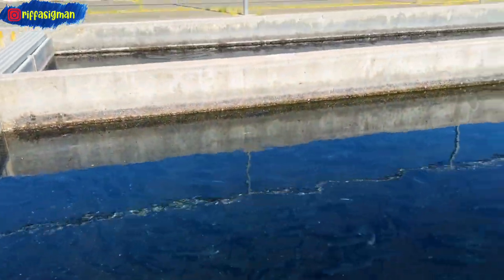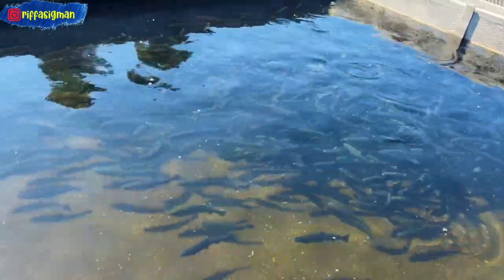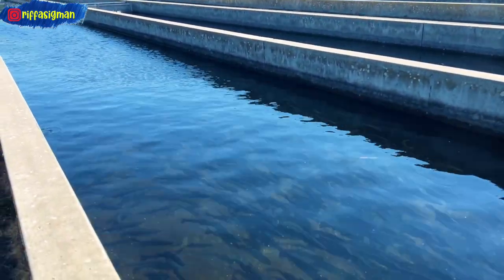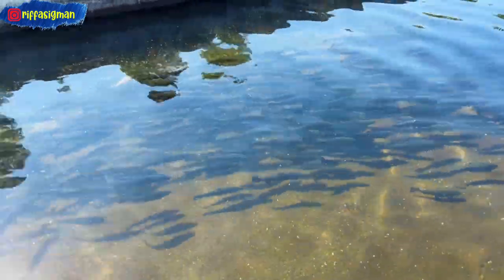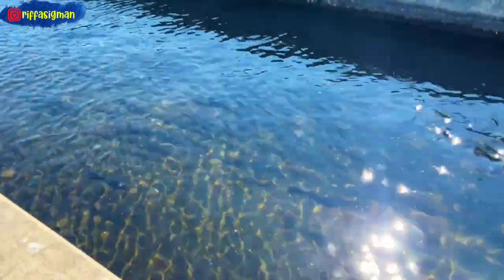So there are several stages of the trouts actually, from very baby. Oh my gosh, look at them. Oh, it looks like a little bit in the ponds. So there are some, what do you call this place, this long line, raceway? Yeah, there are some raceways here, 2, 4, 6 and maybe another 6 over there. Oh my gosh, they're so cute. So they are here, rainbow trouts, right?